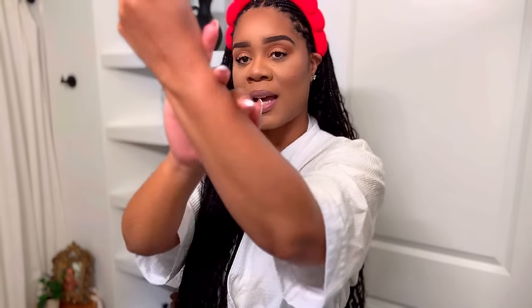Look at the band on that, nice thick band, which I love when they have these type of bands because it actually helps for a little bit more tummy support, tummy control. And again, I love the length of this short. Very, very cute.